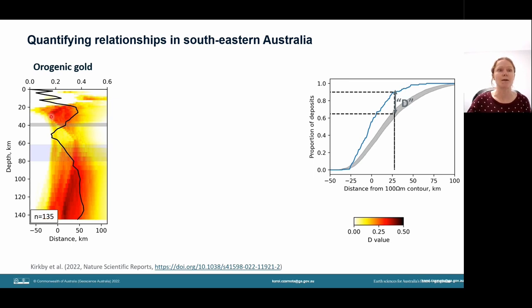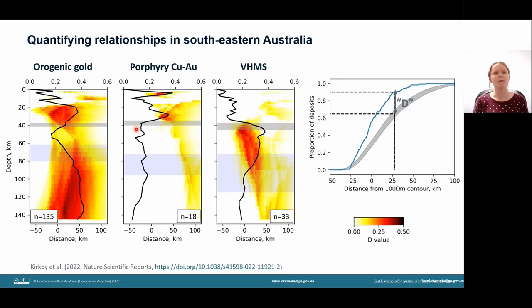In these regions where you have red values, we've got high values of D, and the yellow regions we've got lower values. You can also pick out the maximum D value at each cumulative distribution, and that's the black line here. Then we can pick out some peaks. These are peaks where we've got the best association between conductors and mineral deposits, or orogenic gold deposits. You can do the same with the other deposit types, so porphyry copper and VHMS. And I've also shown the Moho, which is the grey semi-transparent band here. I've picked out the depths directly beneath each deposit that's used in the analysis.